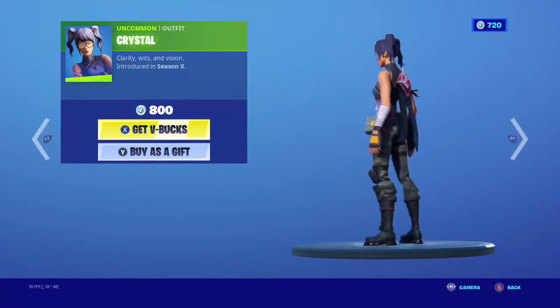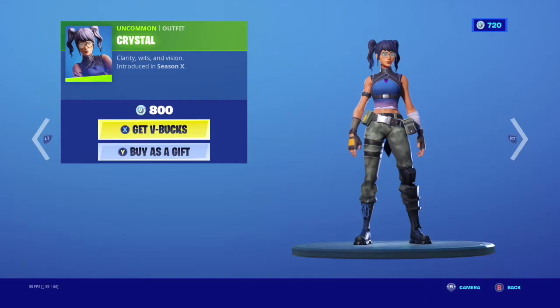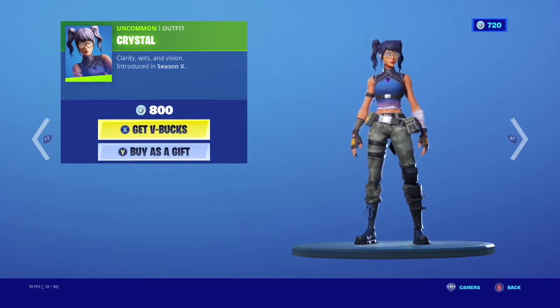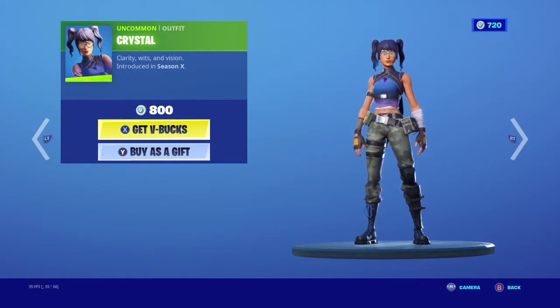We got Crystal. Crystal's real popular. A lot of people like Crystal. She definitely fits the Fortnite aesthetic. Clarity, Wits, and Vision. I definitely think she's better than the dinosaur skin we were just looking at. 800 V-Bucks. That's really what it is, too. It's the 800 V-Bucks on top of it all, so she's cheaper.